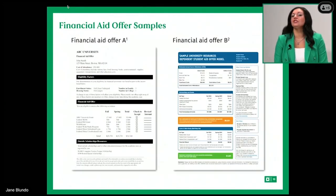But before we move on to that, I want to show you another financial aid offer example. It might be a little bit hard to see on the screen, but we want to share this because financial aid offers can differ a lot from school to school.